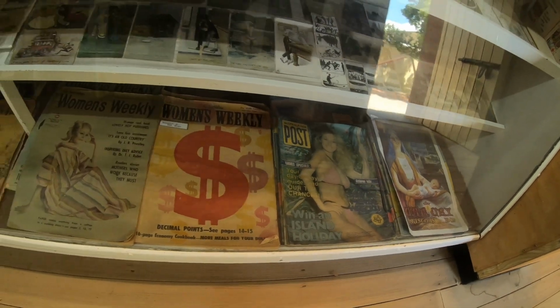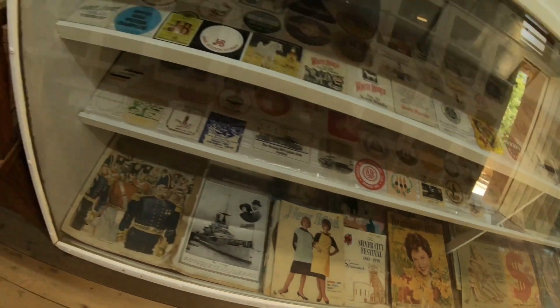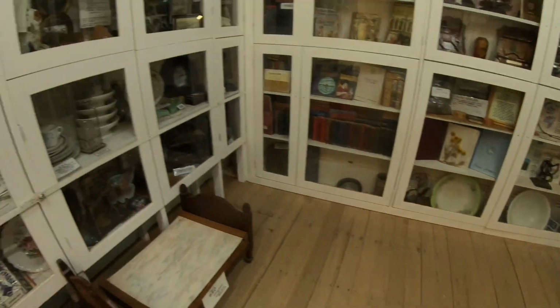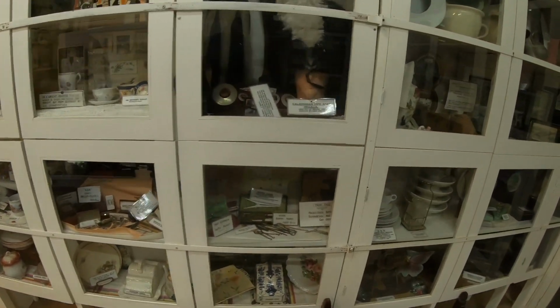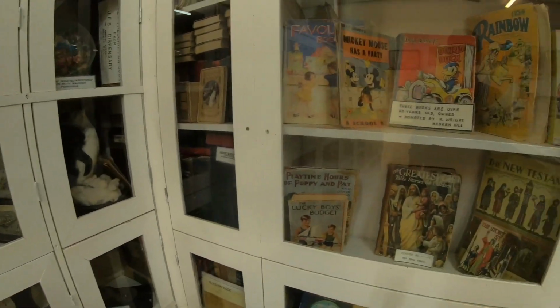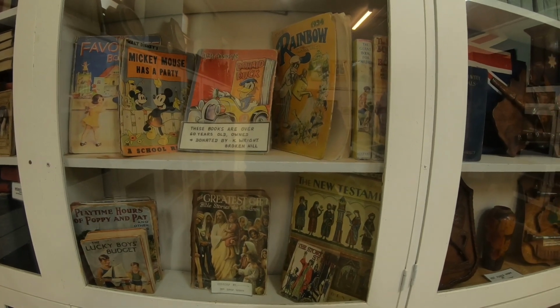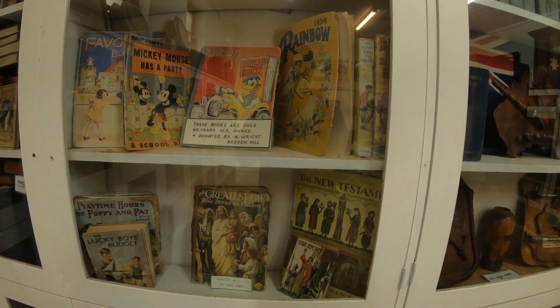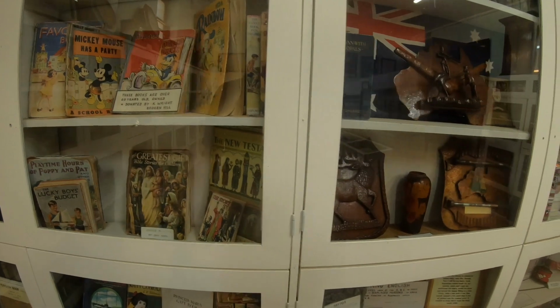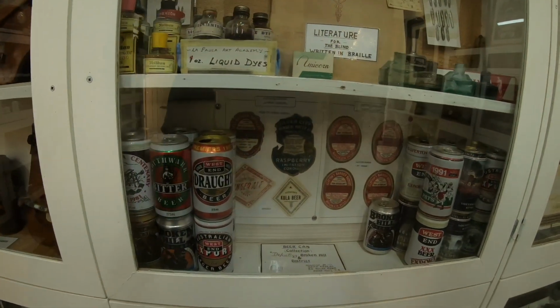Australia Post, News Weekly, New Idea. A lot to look at. You'll be here for a while. Mickey Mouse has a party. Donald Duck. I remember reading those when I was a kid. Beer can collection.